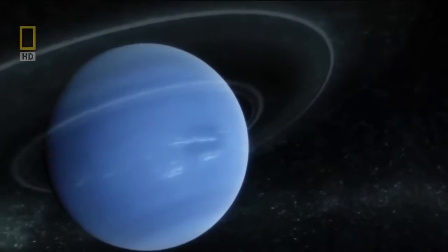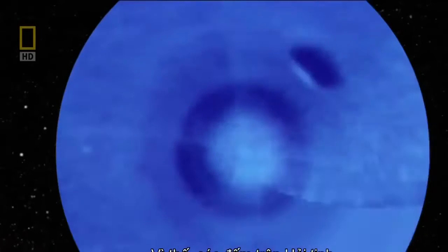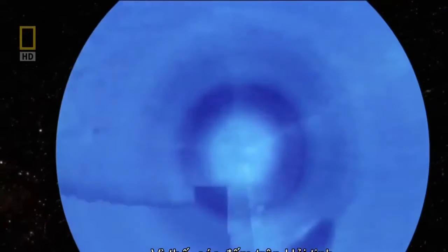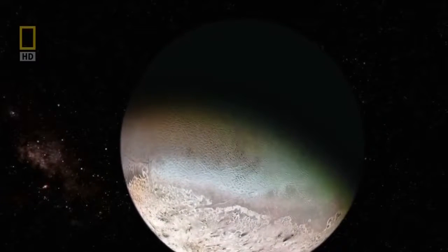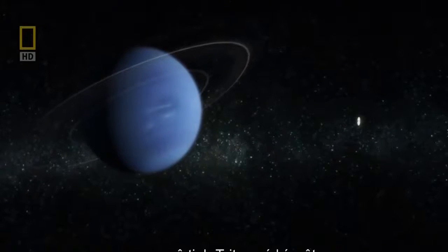And that's not the only mystery. Something is driving Neptune's wild winds, the fastest in the solar system. And why do Neptune's spots vanish almost as quickly as they appear? Most amazing of all, Moon Triton has a secret that has all the experts wondering.